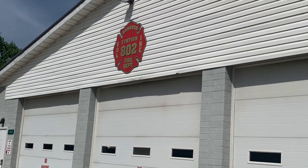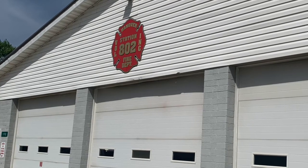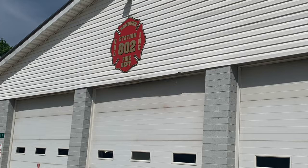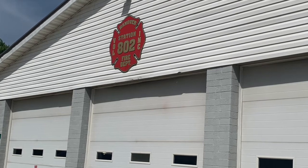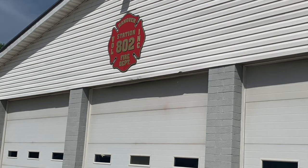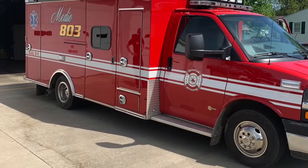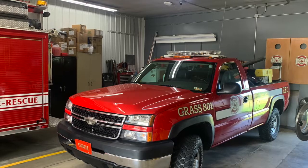Miss Rose here. I was able to visit the Hanover station to show you some things about our fire engines and ambulances to teach fire safety this year. The Hanover station houses one fire truck and two ambulances called medics.